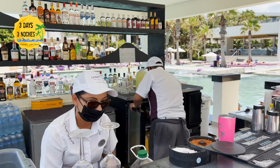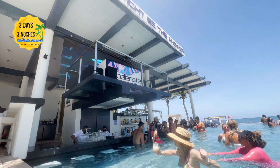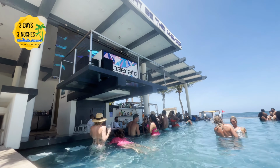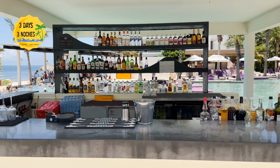Now, if you upgrade to the Xhale Club, you were supposed to have access to a higher selection of liquor, and that wasn't the case for vodka. I'm not sure for the other liquors. But regardless, they had a pretty good selection, I think, for every type of liquor, no matter what you were drinking.